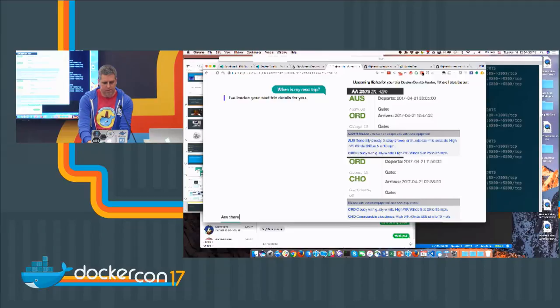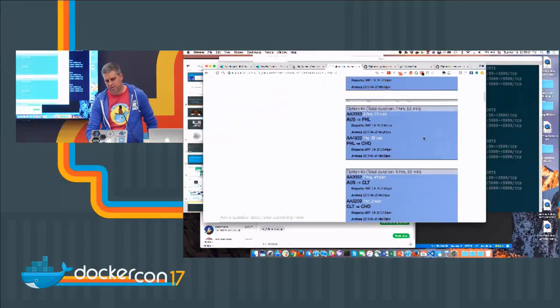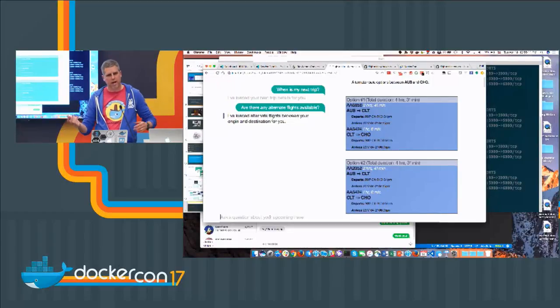Now I can say, are there any alternate flights available? Again, it already knows that I'm traveling from Austin back to my home airport of Charlottesville, Virginia. And so it says I've loaded alternate flights between your origin and destination. Using the flight stats API, I've got tons of other ways to possibly get back to Charlottesville, with different durations, different flights, different airlines. So that kind of replicated what we already had in the prior application.